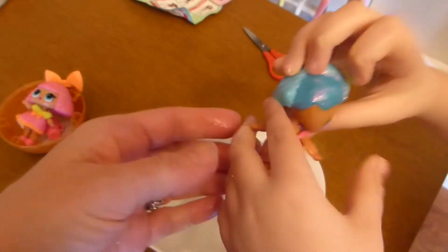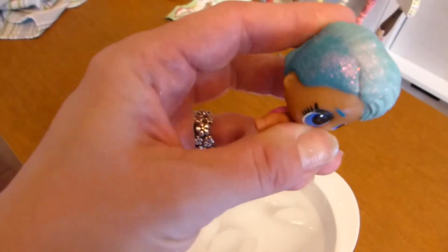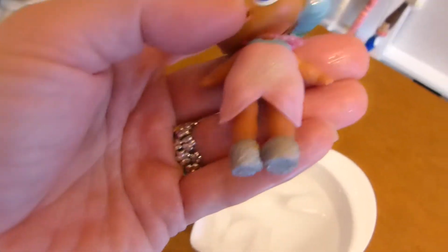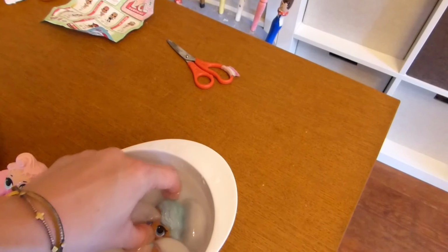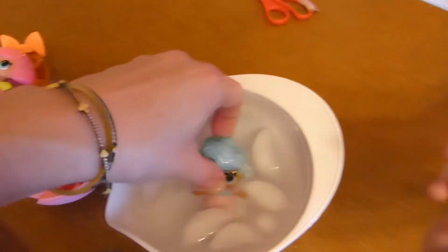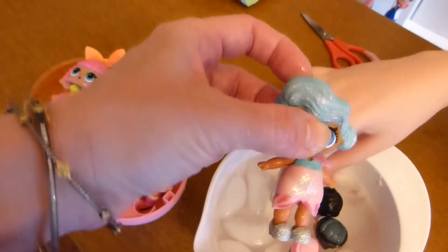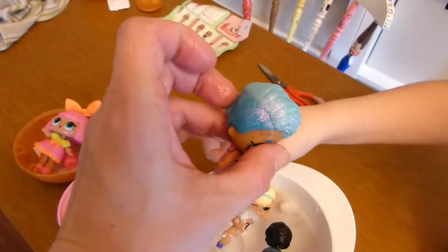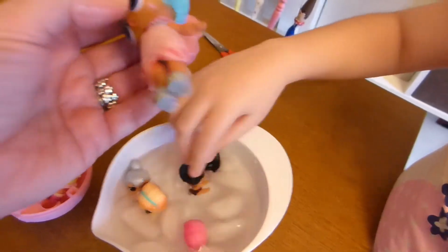And that's Duckling. And then you. Wait, you didn't even let me show you. She normally looks like that. And then you dunk her in the cold water. And she gets stripes on her skirt. And her hair, did her hair change? No. Stripes on her skirt.